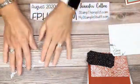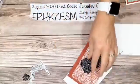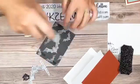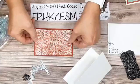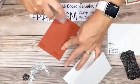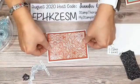Okay, so now we have all our pieces. We have the bats from the first card. No ribbon is getting wrapped around anything on this one, so I'm going to attach my designer paper to, and these are the same measurements as the last projects, to the cardstock, and then that to the card base, which is a note card.